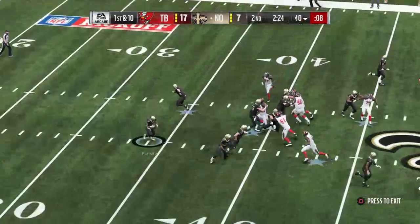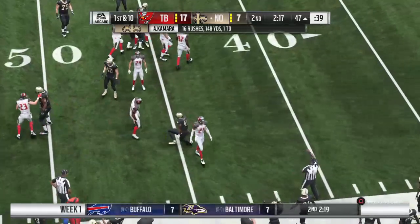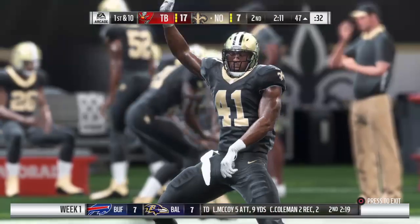10 of 11 thus far. It's 1st and 10. A man who's been busy this afternoon. It's Kamara again. And he'll be taken down, but not before he gets into enemy territory. Another nice gain. 13 yards that time and another first down.